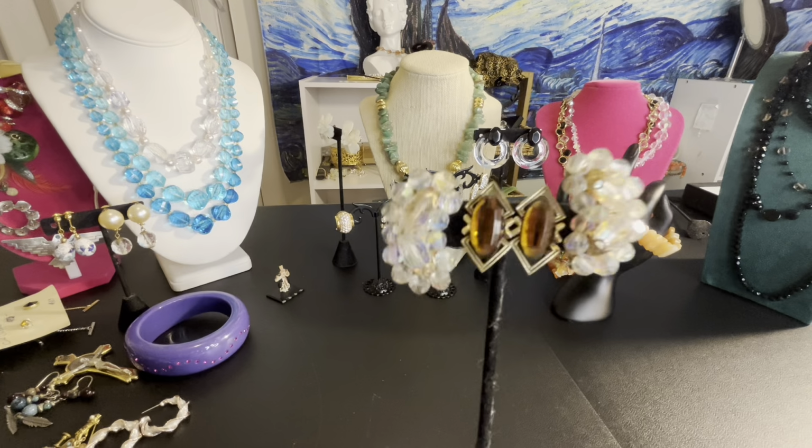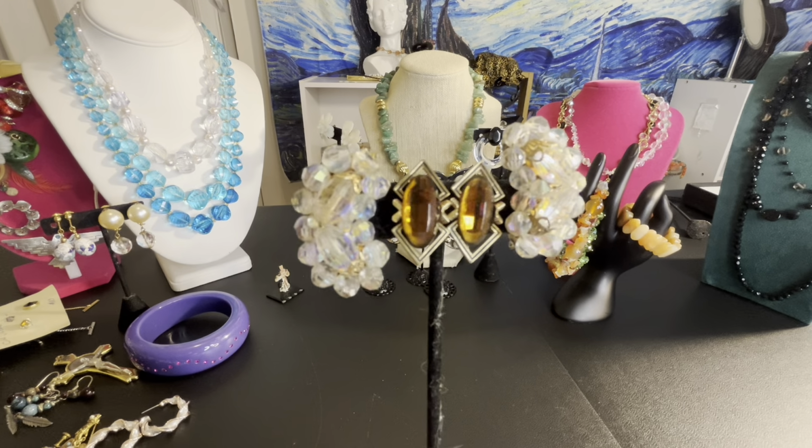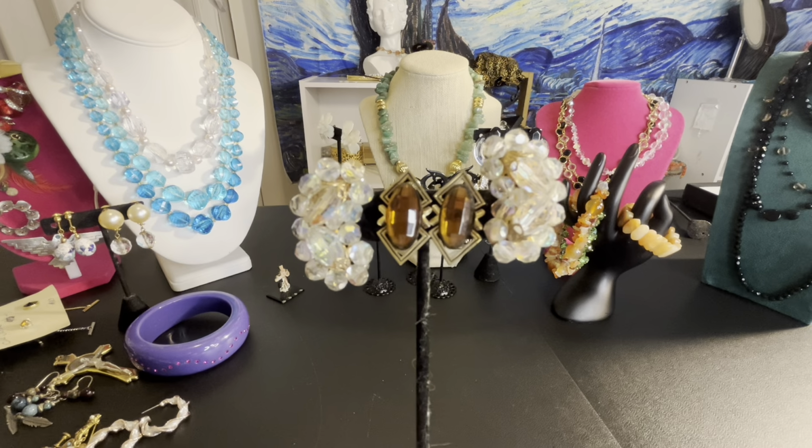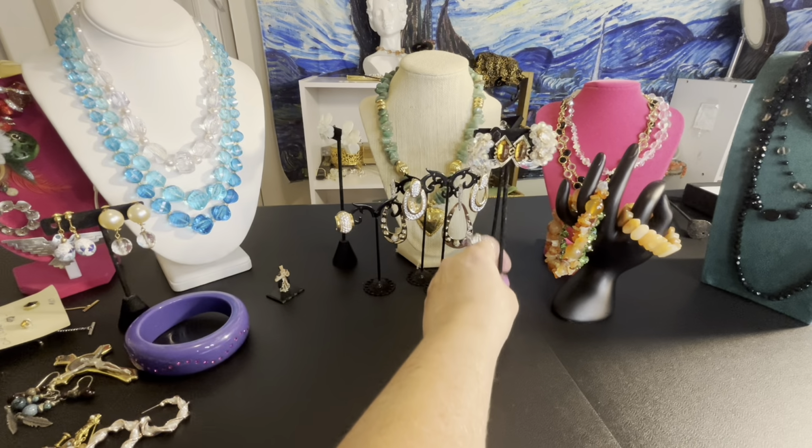The Emmons, those are a citrine, like amber colored glass in the Emmons, and they're vintage. They're older. Sarah Coventry, it's the original name. And these earrings. Okay, that's that.